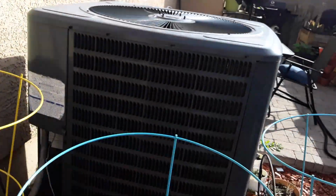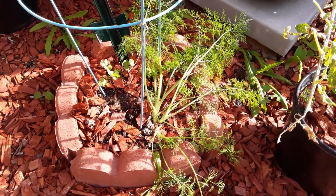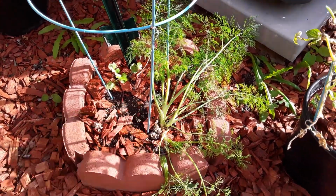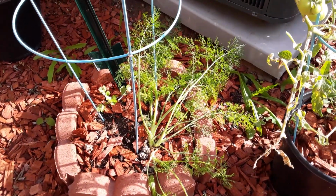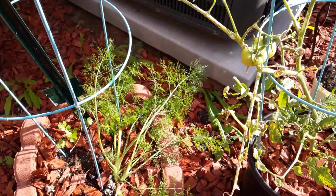So look at this, guys. This is the dill plant. The dill plant went from this tiny little seed to just ridiculous. So I think I'm going to make a chicken salad, because that's everywhere. Hopefully it'll keep going so that when I have cucumbers, I can make pickles.